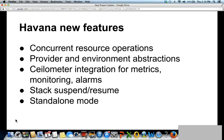But another obvious case is if you want to have your own local Heat deployment, which deploys to an OpenStack that doesn't have Heat support yet, or just any external OpenStack. You can do that with standalone mode.